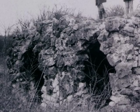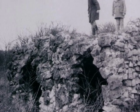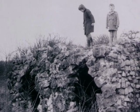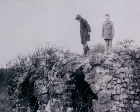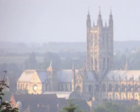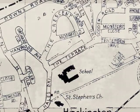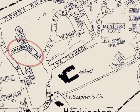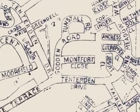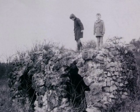The 2-celled construction, which Pam Smith referred to as the Monk's House, was located on a raised bank, and children would enjoy climbing on it to survey the view. Pam has vivid memories of this from her childhood, the cell supposedly having a secret underground link to the cathedral. This photograph shows Sue and Geoffrey Daniel, who lived in Manwood Avenue, standing on what they described as the Hermit Caves, where Coppinger Close now stands, in 1959.